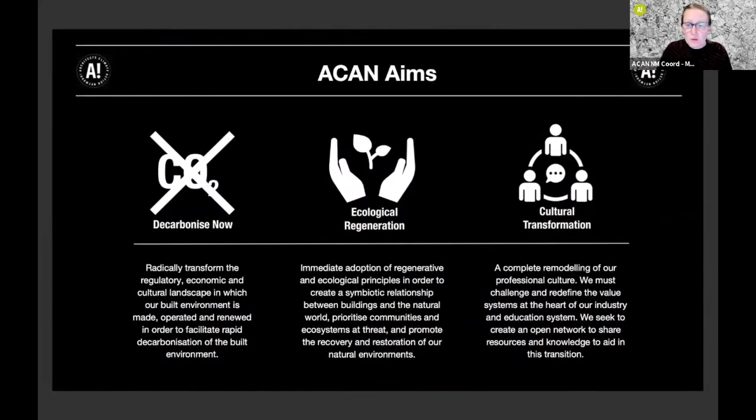So our manifesto has three overarching aims, which you can see here: decarbonize now, ecological regeneration, and cultural transformation. You can read a bit more detail about this on this slide and also on the ACAN website.